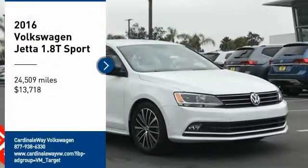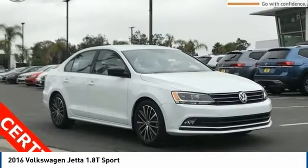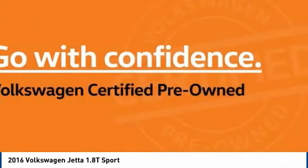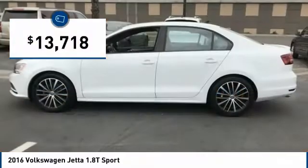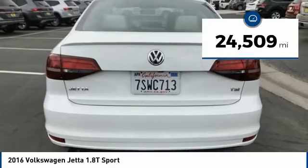Looking for the right vehicle? Check out the 2016 Jetta. The Jetta is a premium car that is family-friendly with a great price, agile and confident handling. Volkswagen Jetta, and is priced below $15,000. This vehicle has less than 25,000 miles.